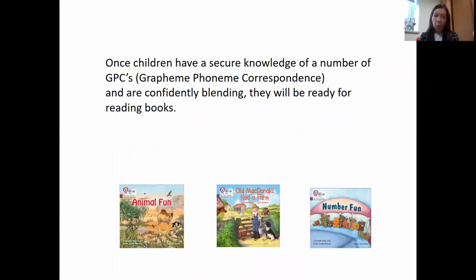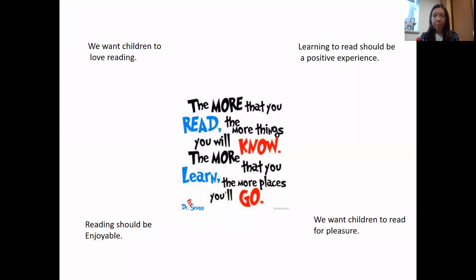Also in reception and year 1, we do some reading sessions, at least 3 reading sessions a week, also based on the Little Wandle program. So there are 120 books in the Little Wandle program that children will read from reception to year 1, and they're all matched to the phonics program. And reading, I cannot stress how important reading is. We want the children to love reading. It should be enjoyable, it should be positive, but it's also the basis for everything.